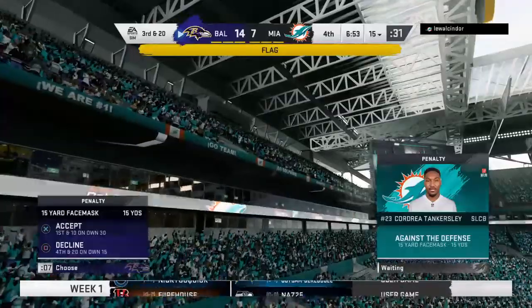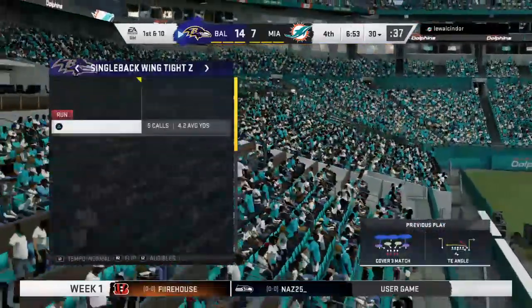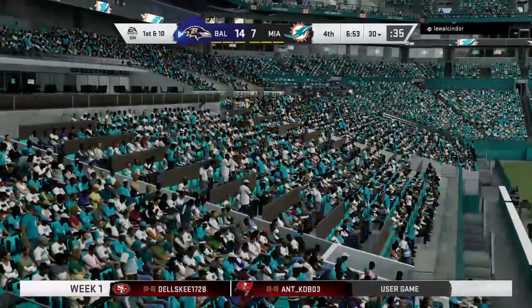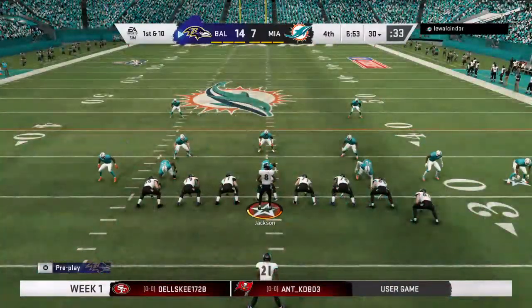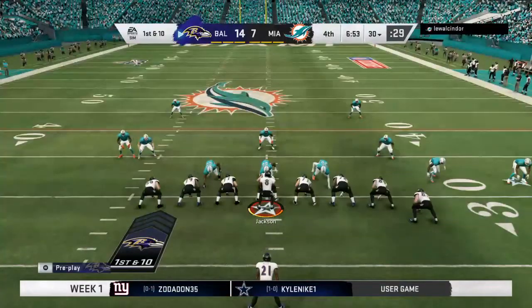A big call coming on 3rd down. Trailing in the 4th, this close of a game, that's a penalty you just can't afford. It's an absolute killer, and it's one that drives coaches and teammates insane. Maybe a critical mistake at this juncture. Now they've got a 1st and 10.